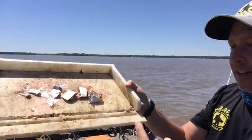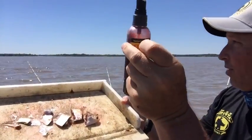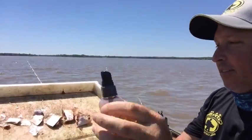Okay, cut her up. Just spray it down a little bit, and then when the bait comes back in and you want to reuse your bait, you can spray it down again with Dead Red.